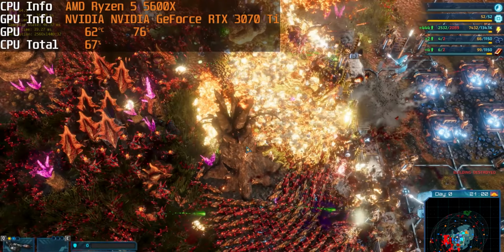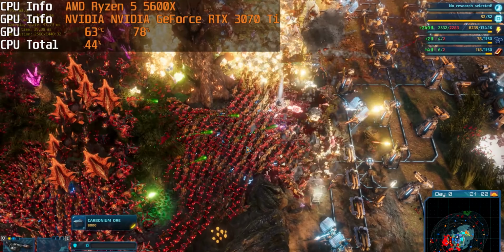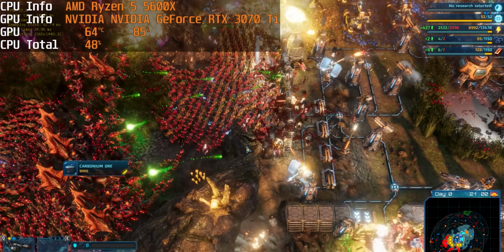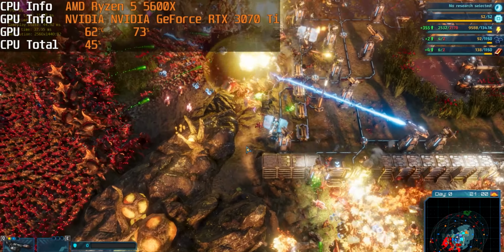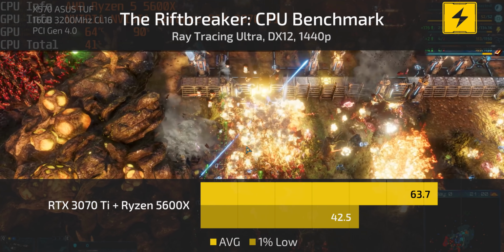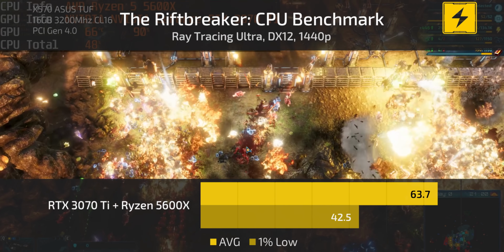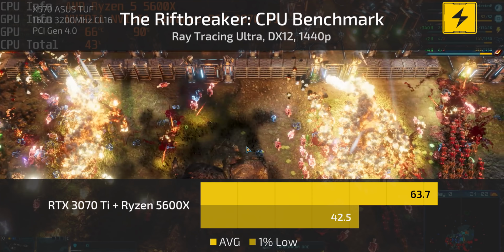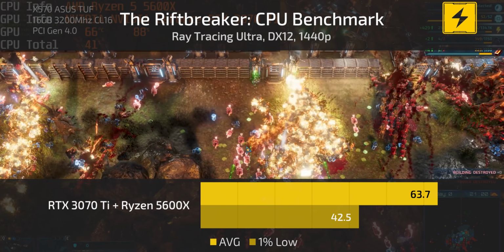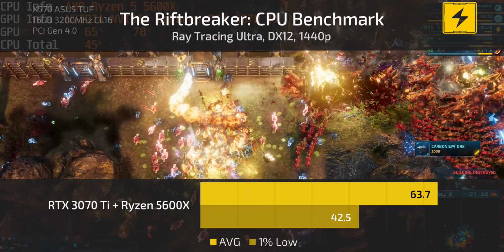Going to a CPU focused benchmark on the game Rift Breaker, at Ray Tracing Ultra, which is fairly demanding at 1440p, we got about 63.7 frames per second with the 5600X and 3070 Ti. Now this is a game I just added to the benchmarking list. I don't have that many comparisons yet, but this is a CPU focused benchmark, as you can tell from the gameplay, and you're still getting above 60 frames per second with all of this craziness and madness going on. But with more benchmarks to come, I'll see if this is actually a good metric or not.